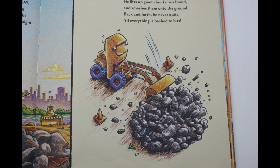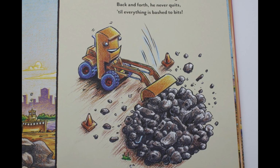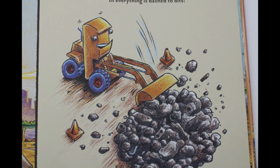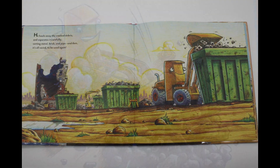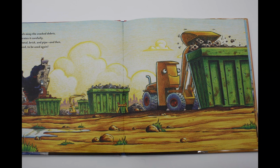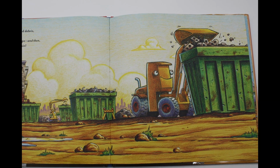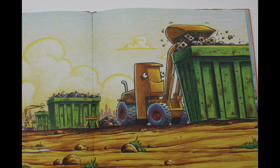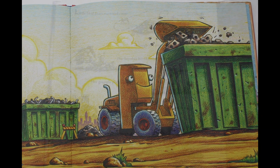He lifts up giant chunks he's found and smashes them onto the ground. Back and forth, he never quits till everything is bashed to bits. He hauls away the cracked debris and separates it carefully, sorting metal, brick, and pipe, and then it's all saved to be used again.